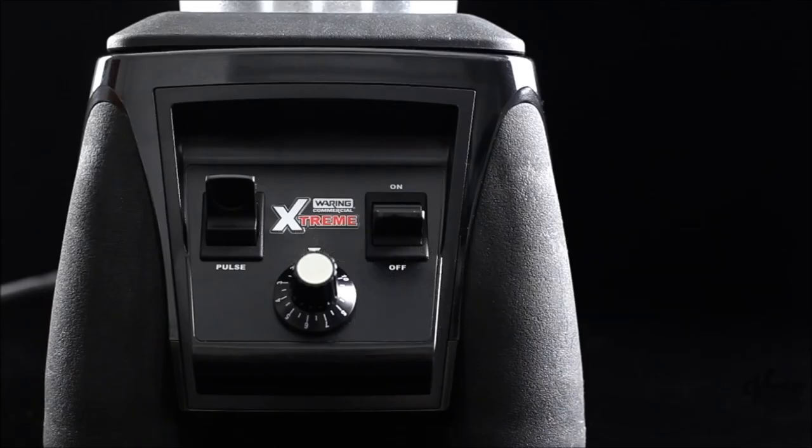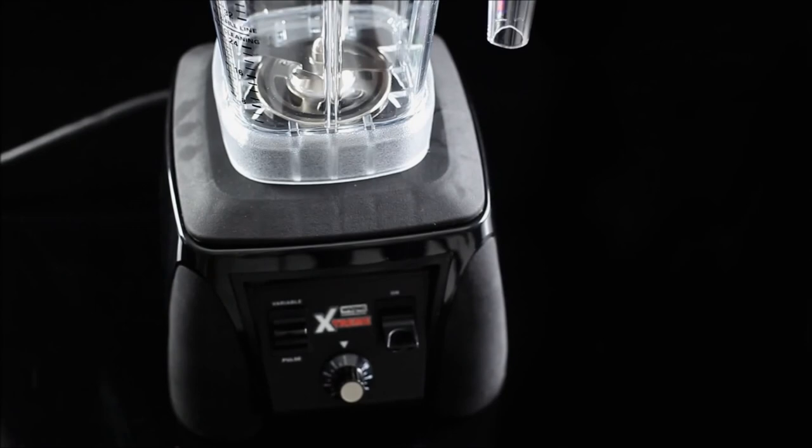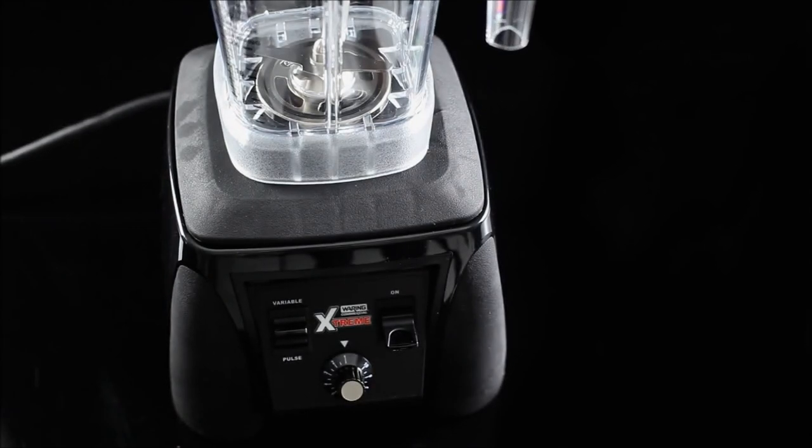Blending is one of the most basic tasks in the professional kitchen, but there's more to blending food than many of us realize. Most chefs would agree that bigger is better when it comes to motors, and our blender, a Waring Extreme, has as big a motor as you can get before the lights in the kitchen start to dim.